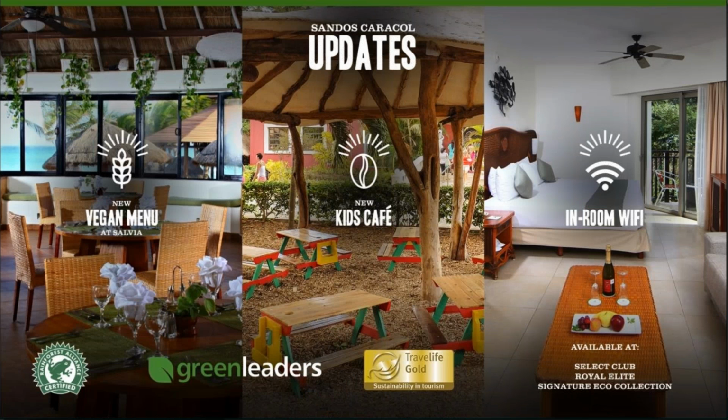Okay. Now, a couple of the updates that we've done to the property as well. We have a new vegan menu on Salvia. This is actually not just a vegan menu. Salvia is a complete vegan restaurant. It's perfectly located right in front of the ocean, as you can see right here in this picture. This is the view. It's not Photoshop. I've been in this restaurant, and you do get to see this throughout your meal.